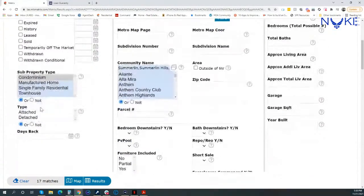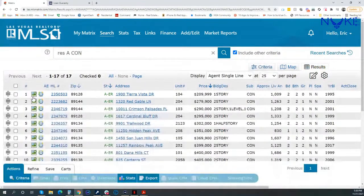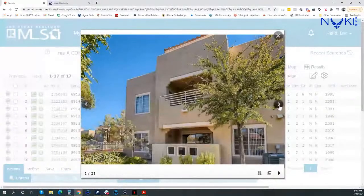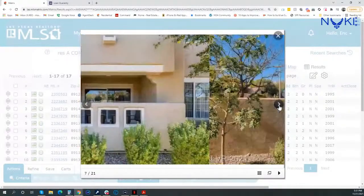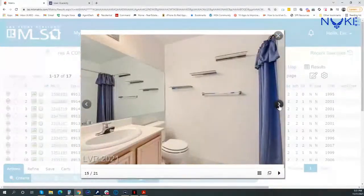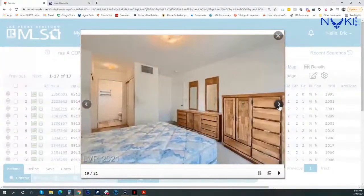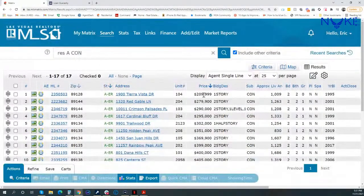So I'm showing you active condominiums. I got it for the Summerlin area. Let's go back and look at the pictures I thought everyone was looking at. Boom, boom. So not bad. Okay, and like I said, $209,999, 1,009 square feet, 2 bedroom, 2 bath.